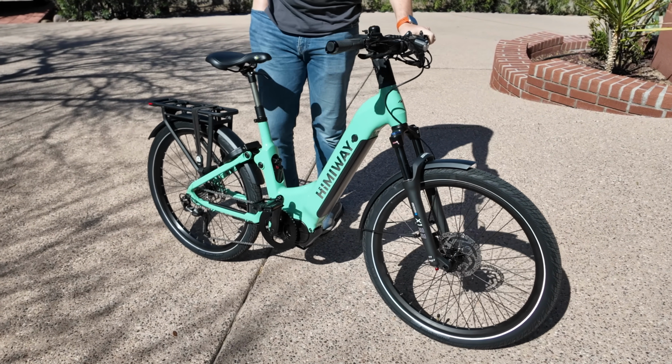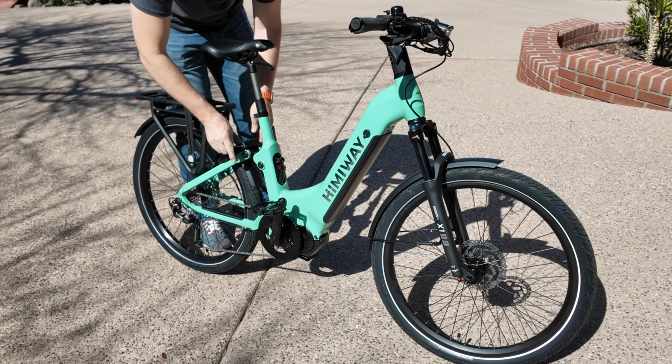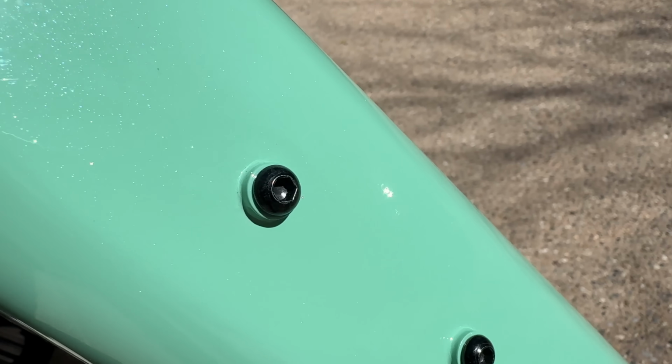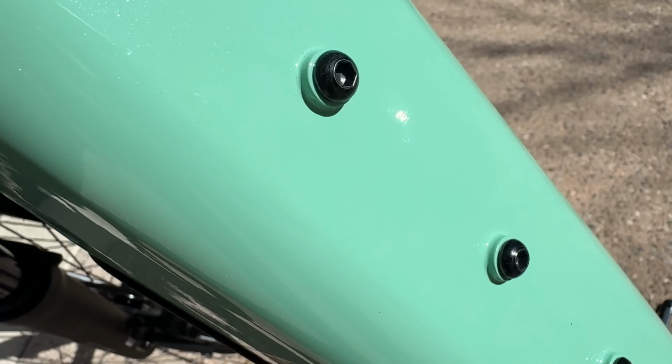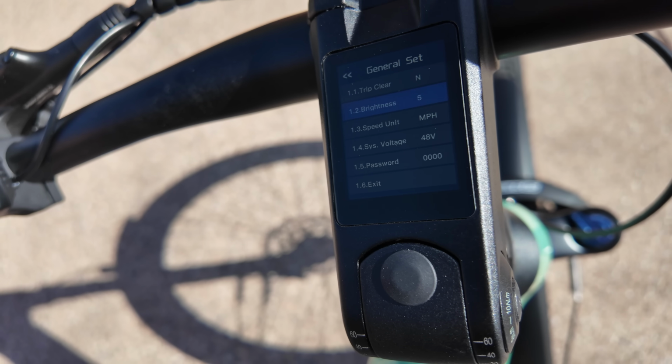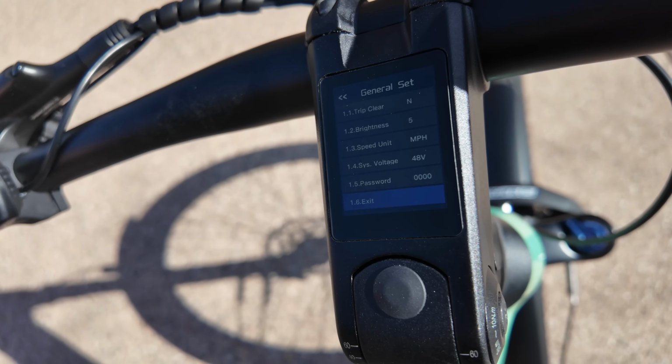The Himiway A7 Pro has a sleek, modern appearance with curves and forms that exude sophistication. It also has a beautiful paint job, traditional color palettes, and general attention to detail and aesthetics compared to some other e-bikes that I've tested. And tech, well, it's got a few tricks up its sleeve for that as well.